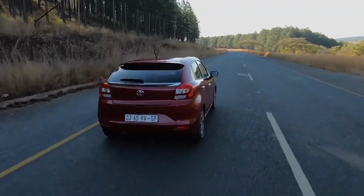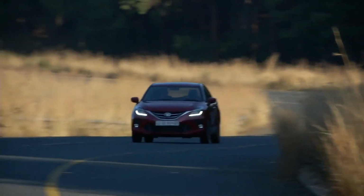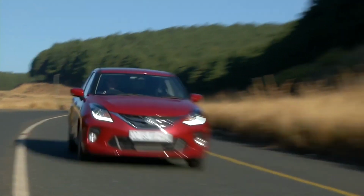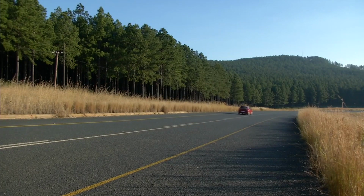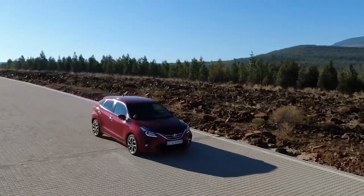Interesting enough, if I feel like hitching a trailer, I can fit a tow bar on the Starlet. It's got a 1,000 kilogram braked towing capacity, 400 kilograms unbraked. So yeah, it might be a nice to have. I just look at it from a power delivery and performance perspective. I'm not sure if I want to be dragging any extra weight along in my Starlet.